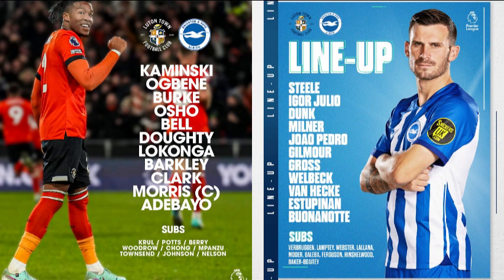Adebayo jumping, beaten by Julio. Now Estepinian just over the halfway line, closed down by Jordan Clark. Back to Julio across to Lewis Dunk. Dunk inside his own half. Across to Van Heck, closed down by Morris. Forward to Hinchelwood, trying to turn away from Doughty, and puts it straight out of play for a Luton throw.